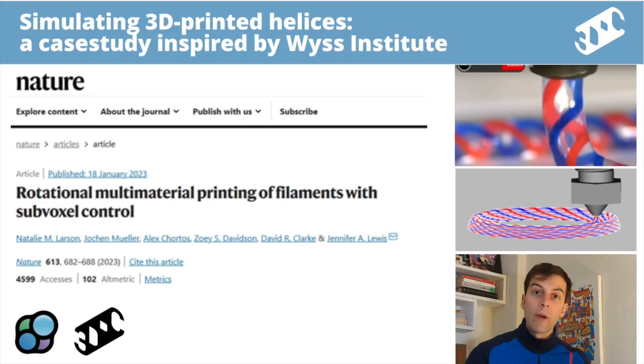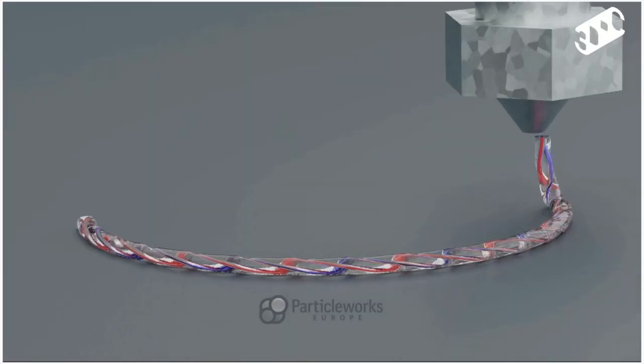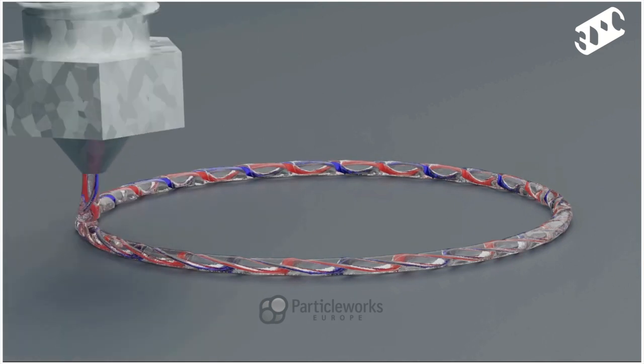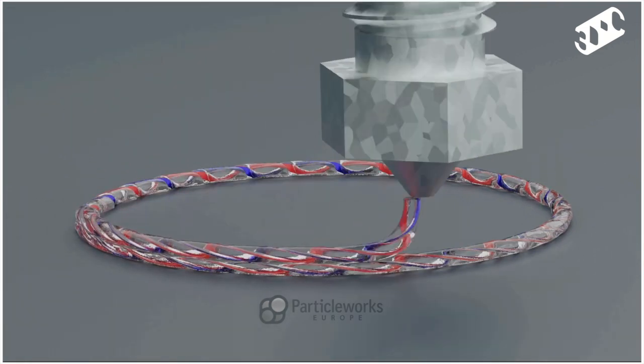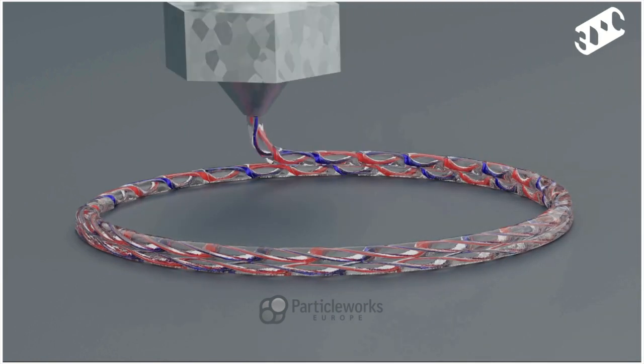In this work, we replicated a recent Nature publication by Harvard University using a moving particle simulation method, demonstrating that we could predict the properties of the filament and the helix shape depending on processing velocity and nozzle rotational speed. This could allow us to screen for those parameters prior to physical testing.